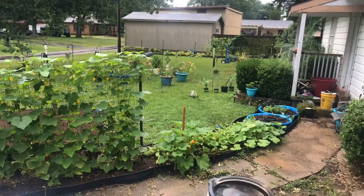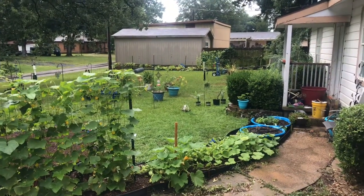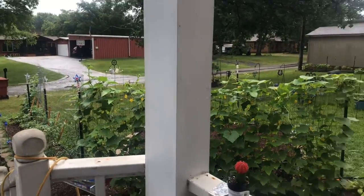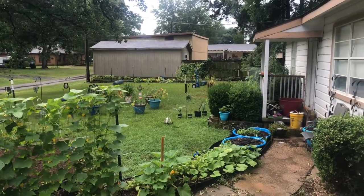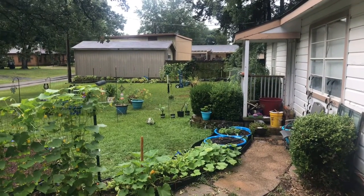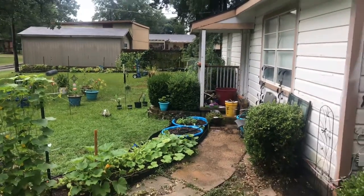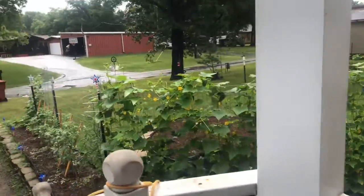Good morning, everybody. I'm trying to sneak out while the rain has slowed down a minute, because I planted flowers the other day and it has been raining for 2 days straight. So I'm gonna sneak out here while it's not pouring and see how the garden looks today. Thought I would take you along and show you what's new in the garden.